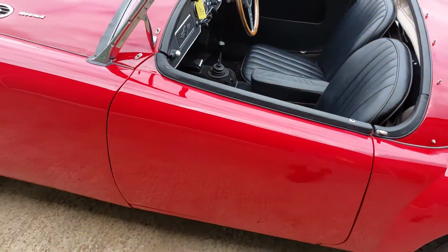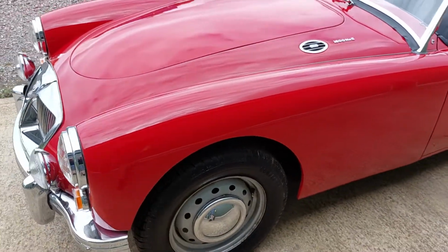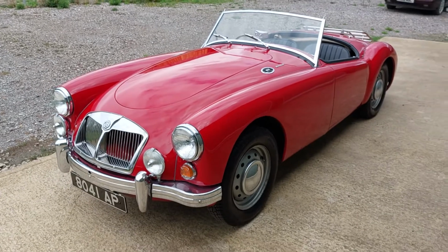So there you have it. Really nice example of a late MGA Roadster in really nice condition.